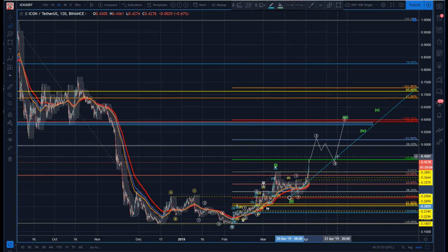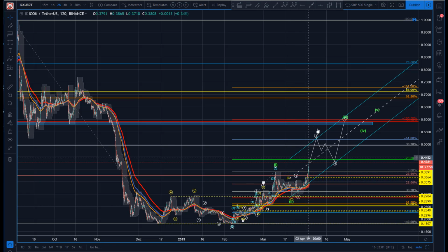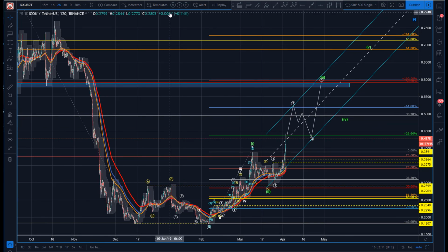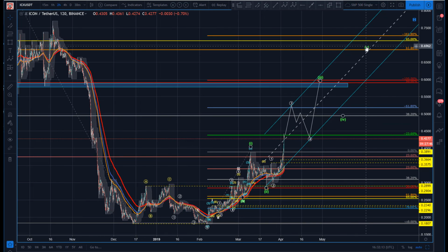So if this is my 2, and I get a 4 like this, then I get a little bit of structure to work with to give me some sense of what the symmetry potentially sets up here. If I'm going to get this 3 here, then down for the 4, and again, no way to know, but those are reasonable targets that we'd be heading towards as we go up towards the golden zone. So see what you come up with, right?